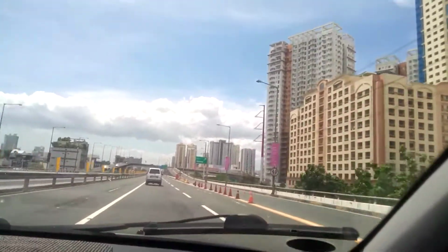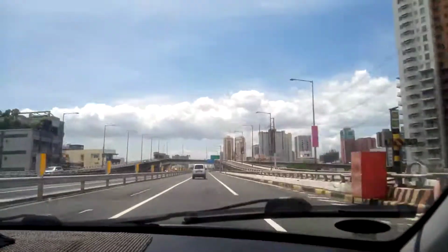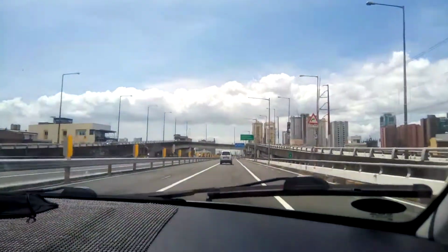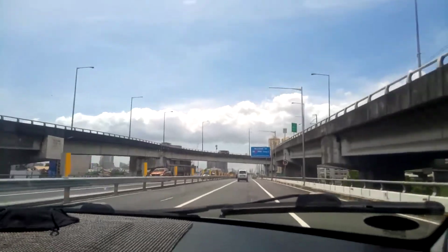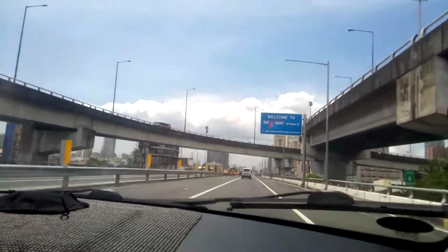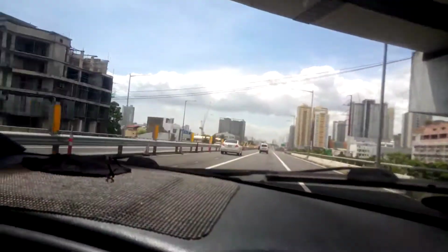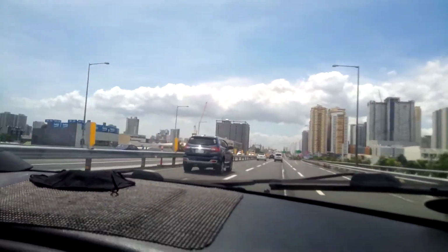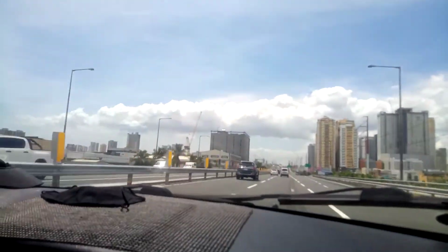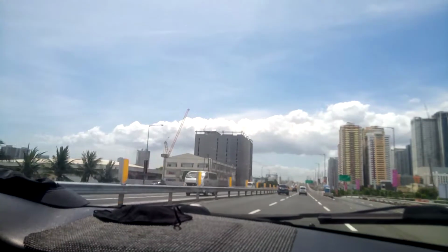This exit over here is the Amorsolo exit. We're heading also towards the Makati Central Business District, and at this area we're connecting with Stage 3 of Skyway. The next exit is Buendia, and then after that the Quirino exit, where we're going to be exiting.